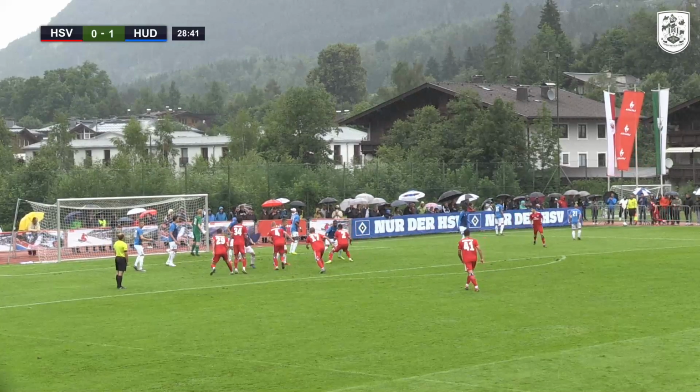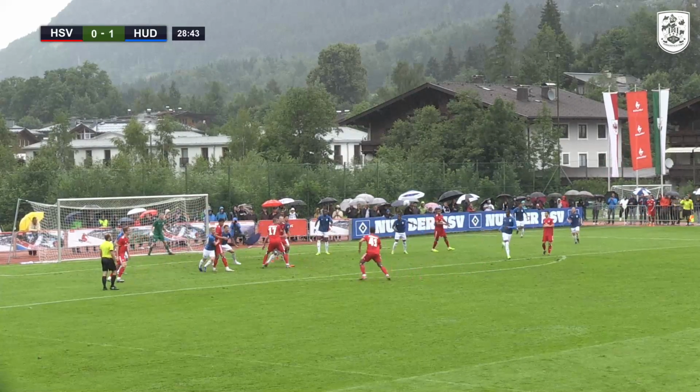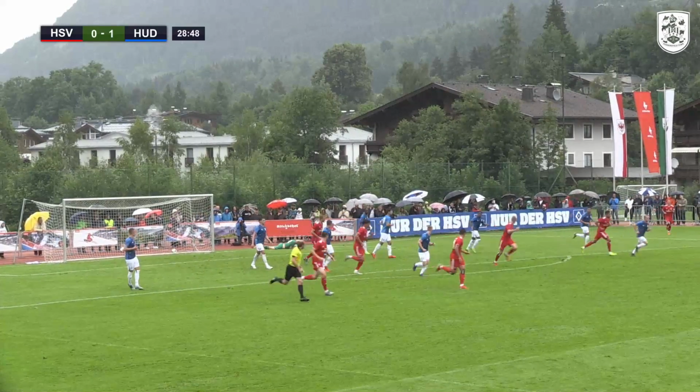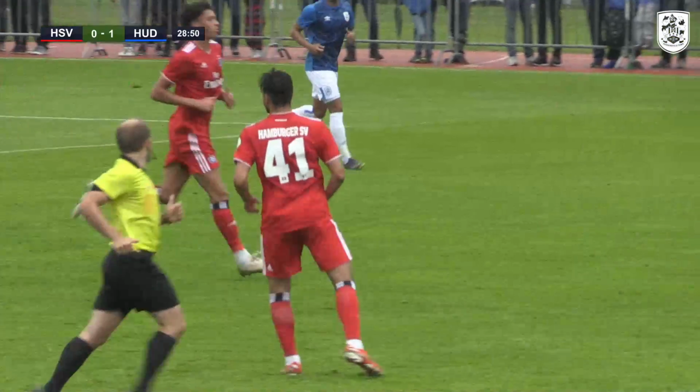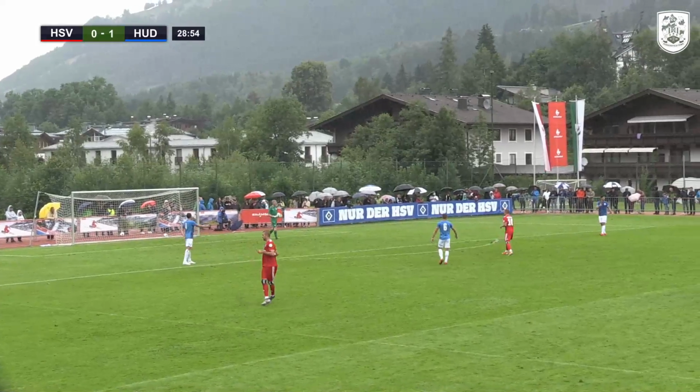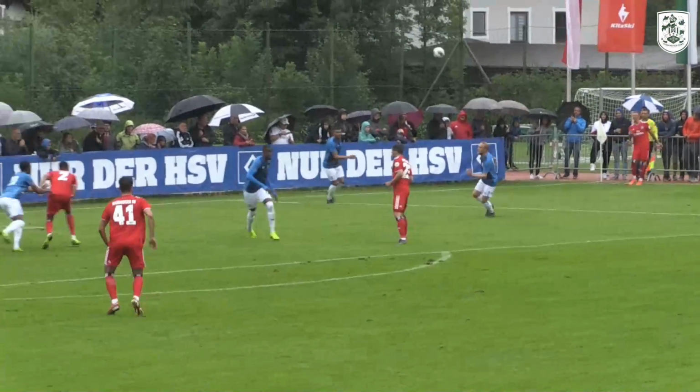Plenty of big targets here for HSV, but they go to the edge of the box actually to number 41, who tries to bend it, but it's a pretty tame effort there from Ozcan, and Ryan Schofield with a little save for the cameras here. He knows it's been streamed on iFollow, so he gives us a little dive there, but it was easily claimed in the end by Ryan.